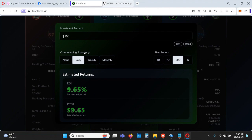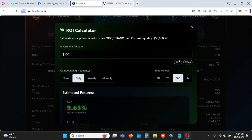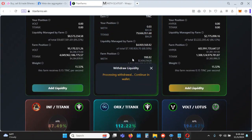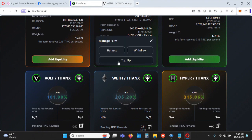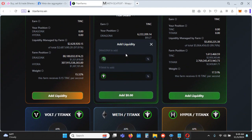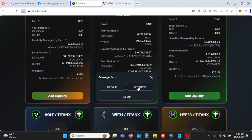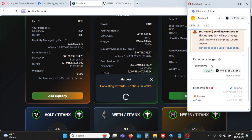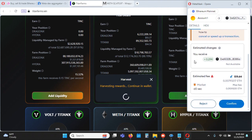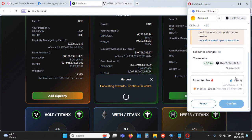So why have this when there is actually no feature or way to compound anything when managing a farm position? This top up seems to be a way to just add more liquidity in that same farm. The withdrawal, of course, withdrawals, and the harvest, it looks like this is a transaction to take out the TINX token. I don't know. And see, guys, even that's expensive right now while the network is busy.